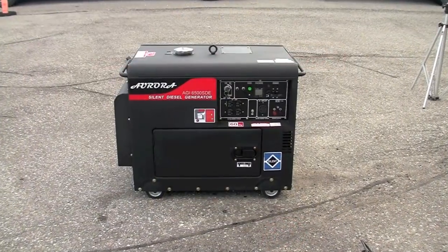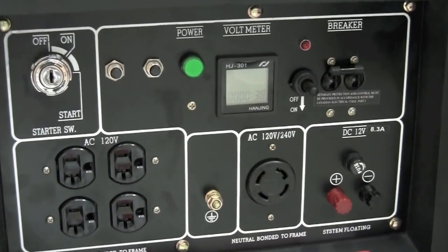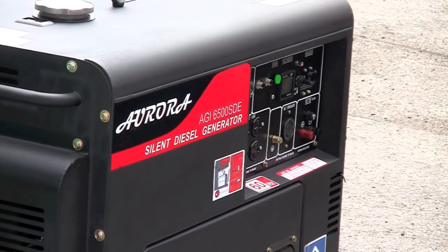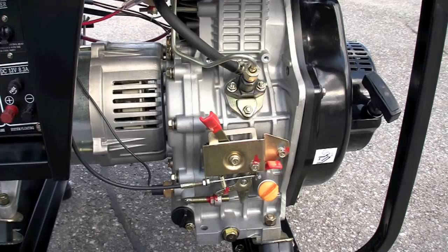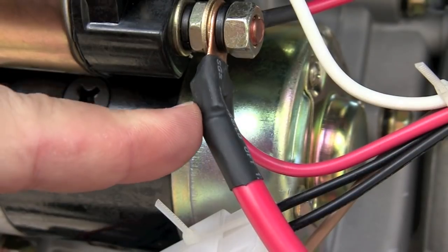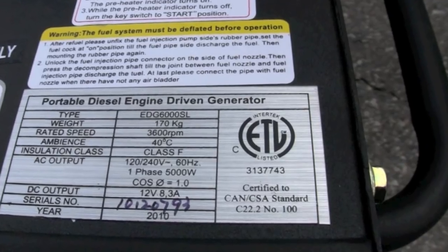There are other generators on the market that look similar, but when you take a closer look, the differences may surprise you. For example, Aurora Generators meets and exceeds UL and CSA standards. It was a result of rigorous testing for performance, safety, and electrical compliance for both Canadian and American electrical codes that has earned Aurora Portable Diesel Generators ETL certification.